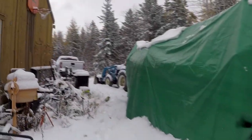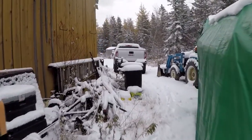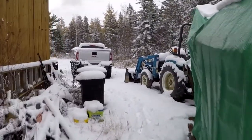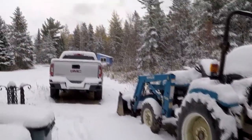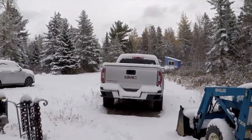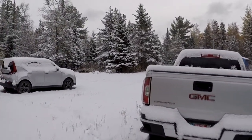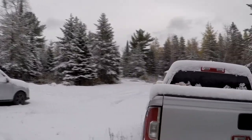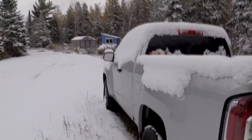Could be a long winter, mainly because we're here in Maine. And this is November 3rd, 2020, election day. So I've got to knock the snow off the truck and head into town so I can cast my votes. So remember, peeps, get out and vote often.